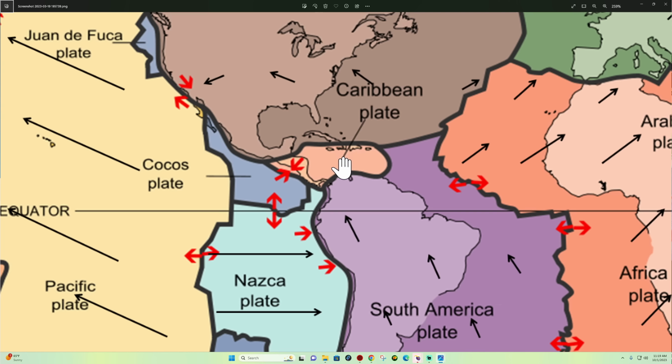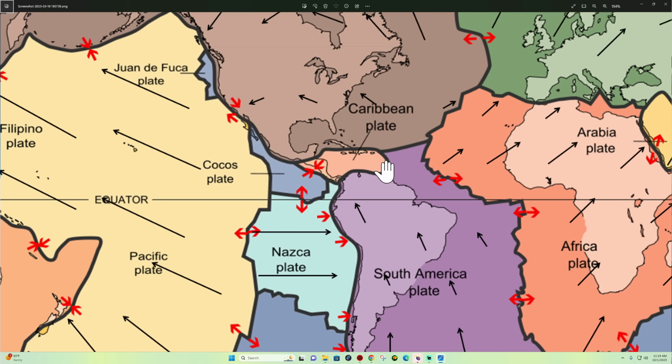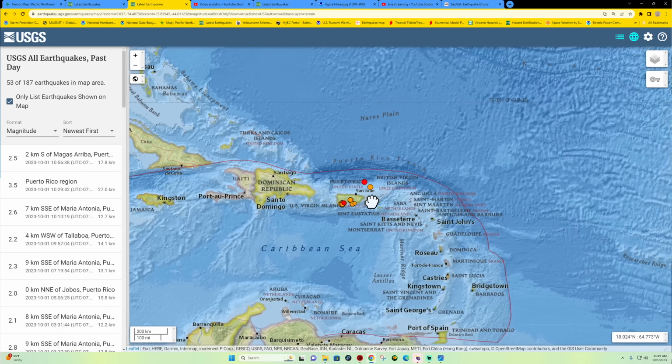And of course, over here around Barbuda and the eastern edge of the Caribbean plate, you have the South American plate interacting with this region. So subduction zones pretty much all over the place here. It's getting bullied and pushed around, and it's just a very dynamic area in terms of plate tectonics out here. So continue to watch that area for some movement.